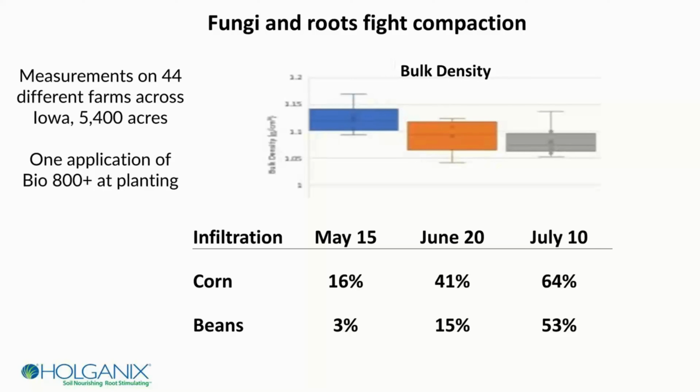Yeah, it was a pretty significant study they did. They spent all summer working on it, and we've got a lot of interesting data that came out of that, as you can see on the water infiltration testing they did throughout the season. They did it on corn and beans both. Besides this, they also checked the root mass. On the beans, they saw 13% more root mass on soybeans and 40% more on corn, which is pretty significant, as well as larger plants: 7% larger plants in the corn study and 20% more in the soybeans.